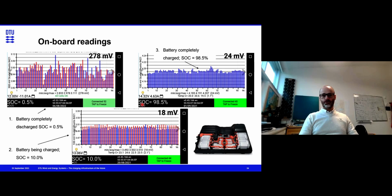An example of onboard reading, the kind of measurement that we get. This is the Leaf Spy. If you have been working with the Leaf, it is a very popular app that basically sniffs the CAN bus measurements, and you can get quantities like the individual cell voltage, the temperature, power, and so on.